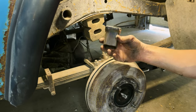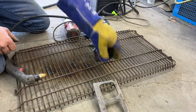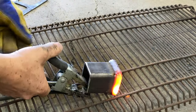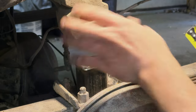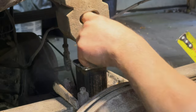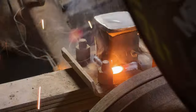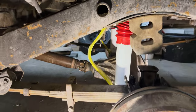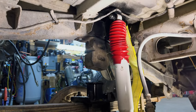I made these little bump stop pedestals. This bump stop will engage in 2 inches and we'll have 2 inches of overall upwards travel once the bump stop is engaged before the shock will bottom out. She's all installed. We ended up with about 3.5 inches of rebound and about 4 inches of jounce or up travel.